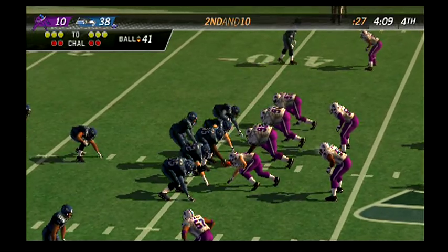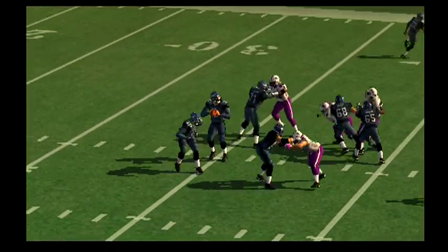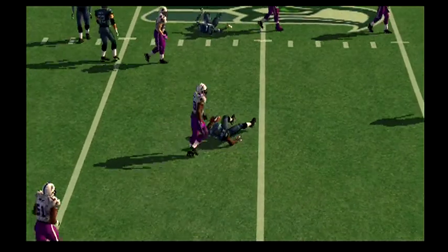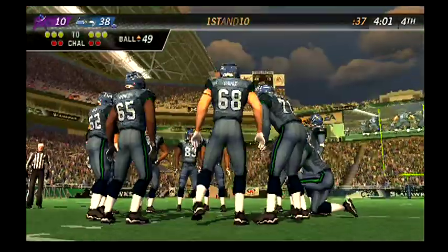The backs are lined up in an eye. Drops back. Closing in. Gets the pass off. And this pass is completed. The defense not showing any signs of being able to stop him. He's now passed for over 400 yards.